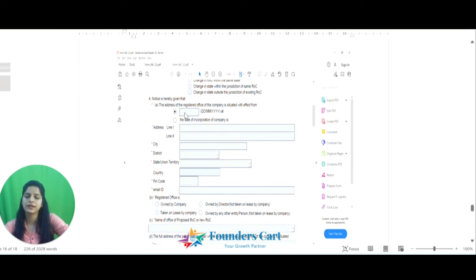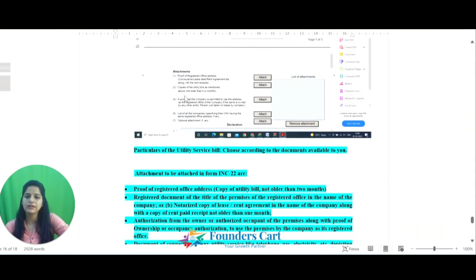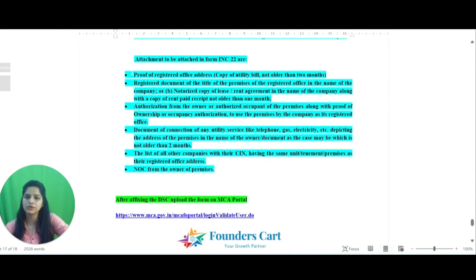Then you have to fill here the date on which the special resolution is passed. Here you need to give the complete address of your company. After that, you have to attach here the following documents for your registered office change. That is the final form.